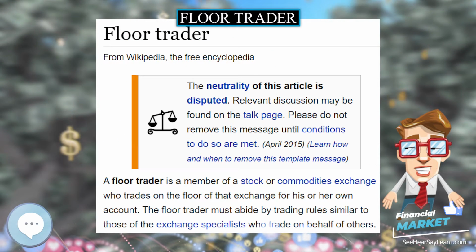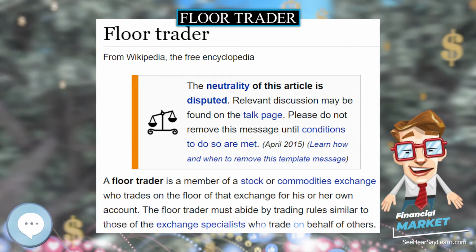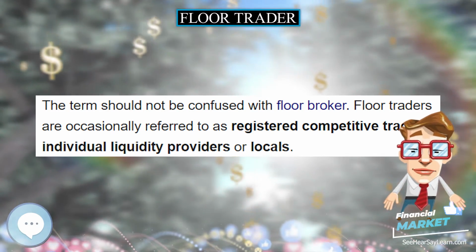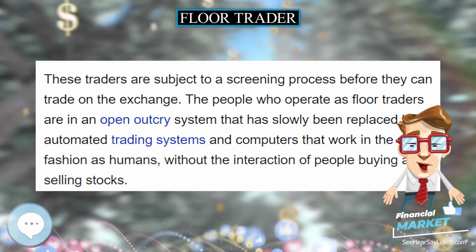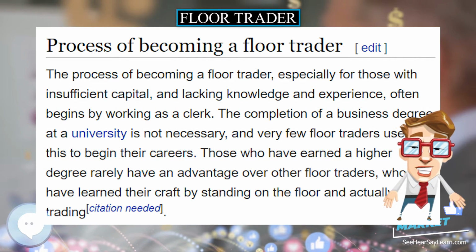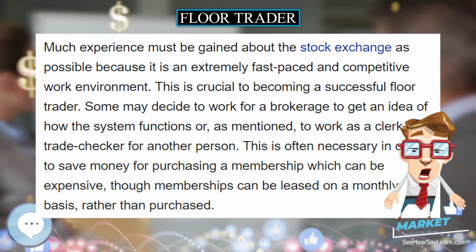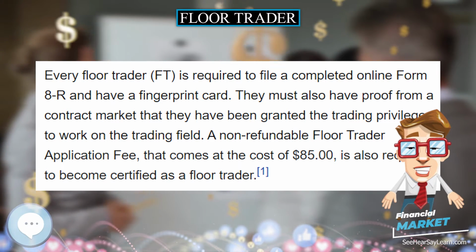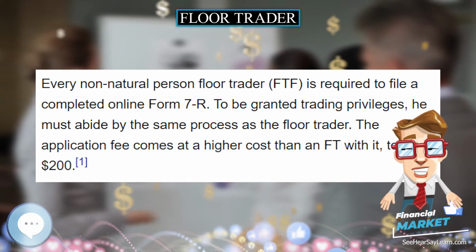As much experience must be gained about the stock exchange as possible because it is an extremely fast-paced and competitive work environment. This is crucial to becoming a successful floor trader. Some may decide to work for a brokerage to get an idea of how the system functions or, as mentioned, to work as a clerk or trade checker for another person. This is often necessary in order to save money for purchasing a membership, which can be expensive, though memberships can be leased on a monthly basis, rather than purchased.